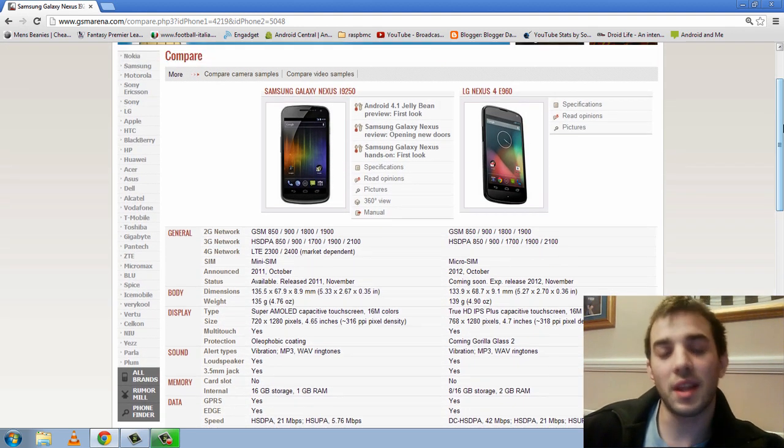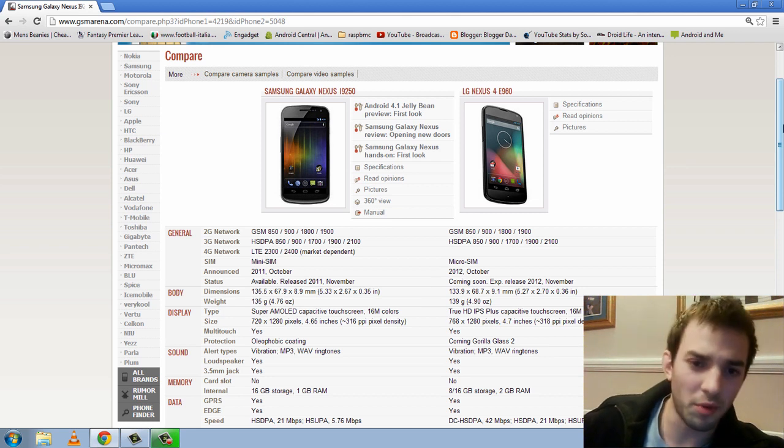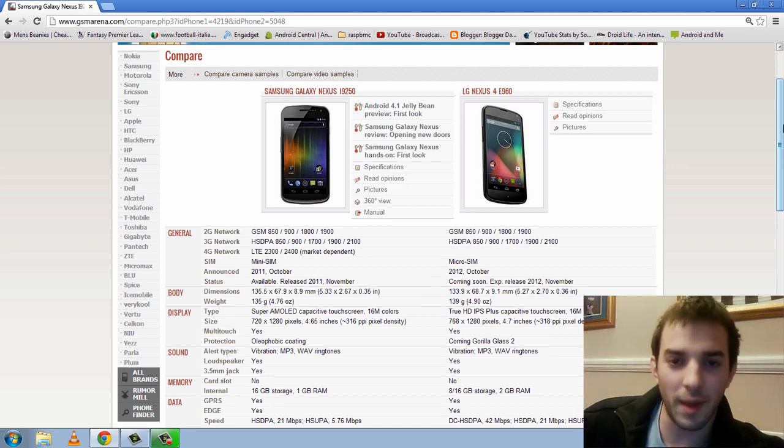At the end of the day, it's going to come down to your decisions. Do you want to spend the money? I mean, the Galaxy Nexus came out at the normal price, I think, at like £400-£500, whereas the LG Nexus 4, with its great hardware, is coming in at like £280 for the 16GB model. So, amazing price.